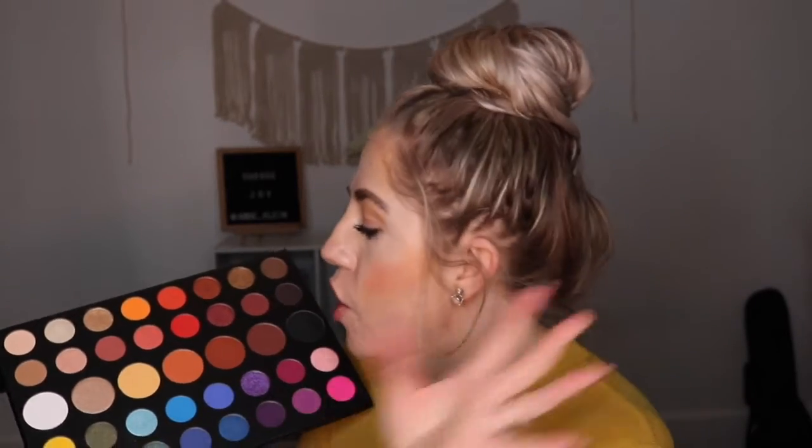You get your neutrals. You can do a warm smoky eye. You can do fun blue, purple, pink, red. I haven't played with this red yet, but that's a pretty legit red. Should we swatch this? I don't know. Yeah, that's a good red. So yeah, love that.